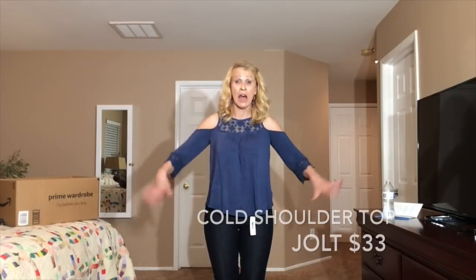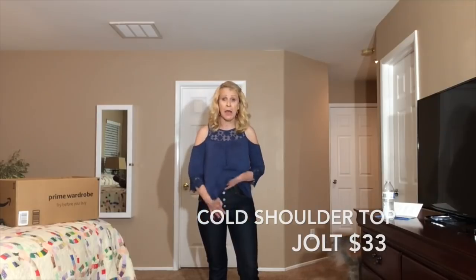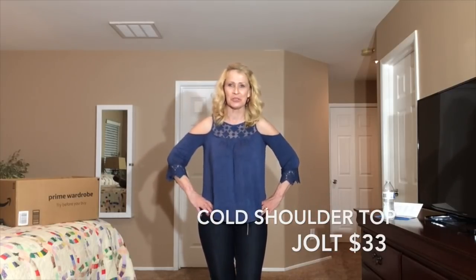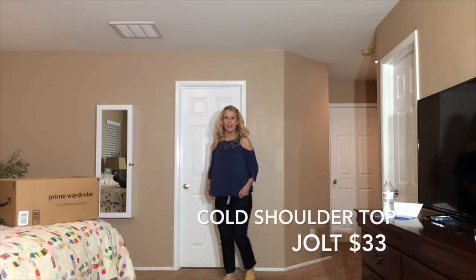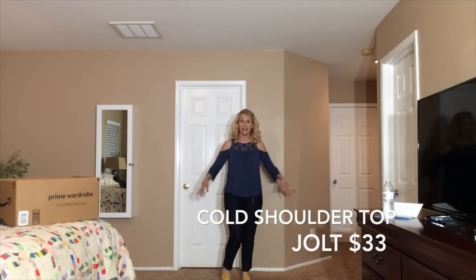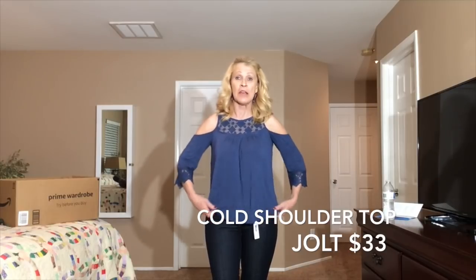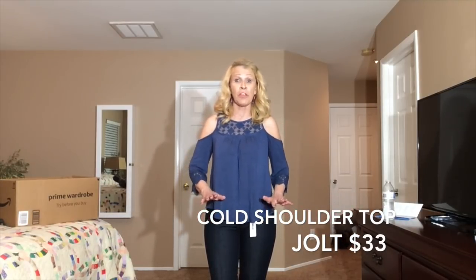Okay, first up, I have the most expensive thing in the box. That is the AG button fly jeans on, and I have the least expensive thing in the box, the Jolt cold shoulder knit top. I am also wearing the Lucky Brand shoes, and the shoes are $53. The pants $198. The top is $33. So let's start with the top. I think the top is cute. It might be worth $38.